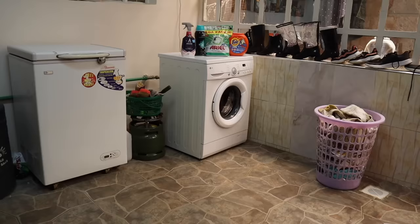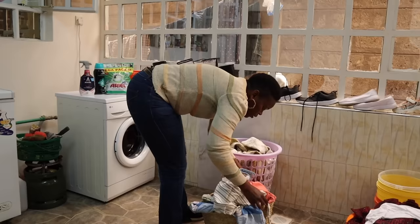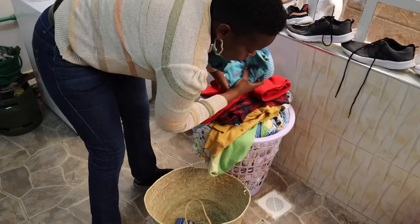And part of our laundry, of course, is cleaning. Some clothes are hand washed, the very dirty ones. Our help helps me with that. And she also hand washes and cleans our shoes, as you can see in the laundry area.